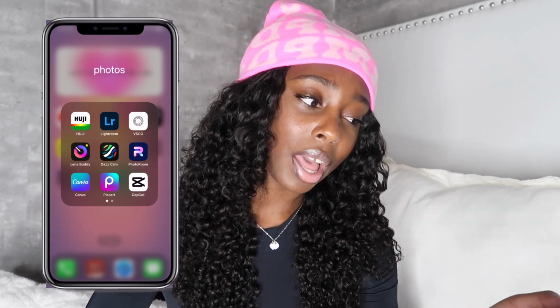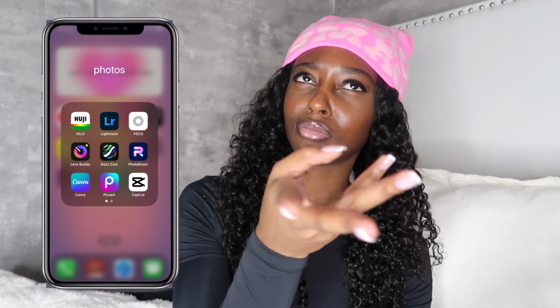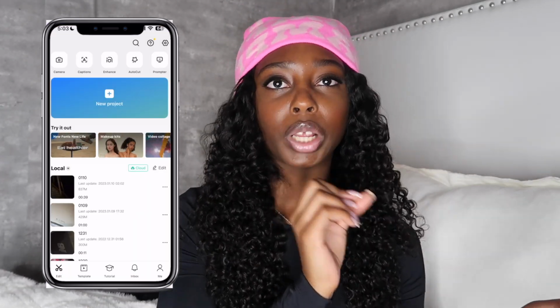And then we have PixArt. You can add stickers and stuff. Anyways, so then we have CapCut, and I know a lot of people use it for TikTok, and it's really easy to use.